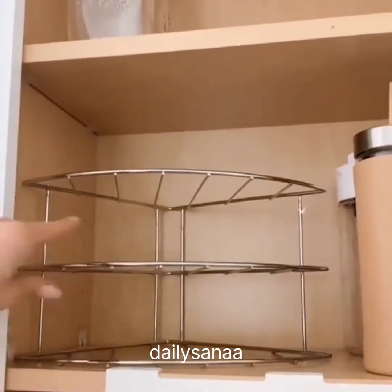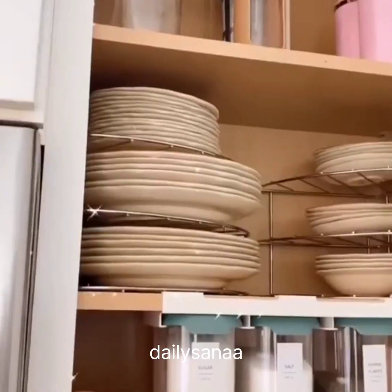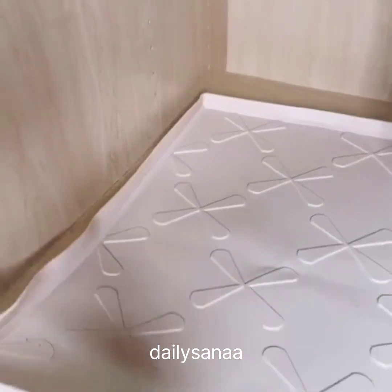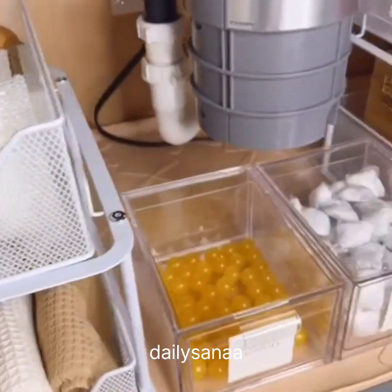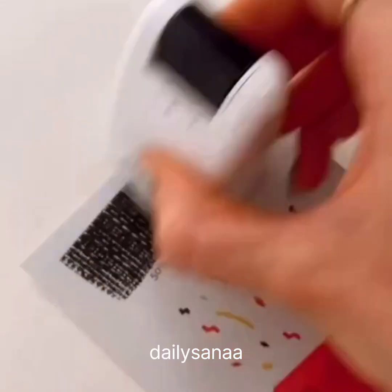And utilize every square inch of kitchen cabinet space with these corner shelves that allow you to easily stack all of your dishes, pots, and pans. This waterproof mat protects your under kitchen sink area from leaks and spills. This stamp comes with an ink protector and is perfect for covering info before throwing it away.